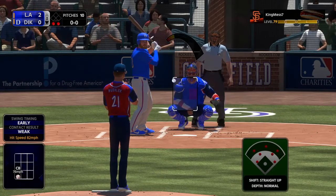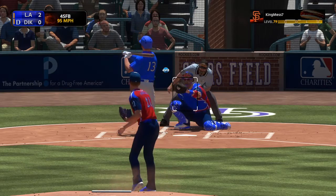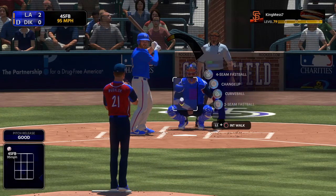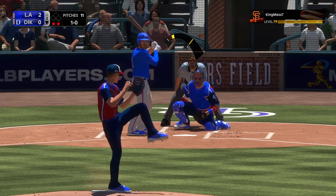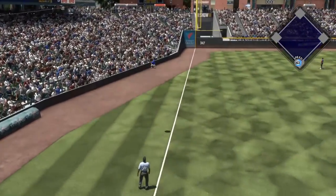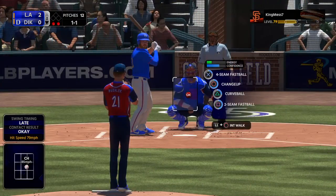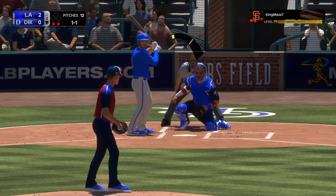Stepping in, number 13. No one aboard for him, and 2 gone here in the first. And there's one well above the zone for a ball. High and deep down the left field line. And this will wind up a foul ball. Bases are empty here with 2 men out.